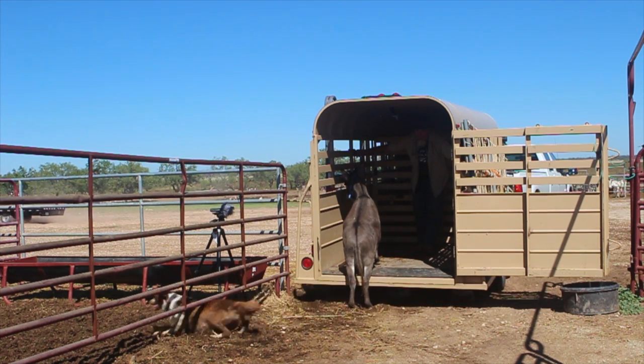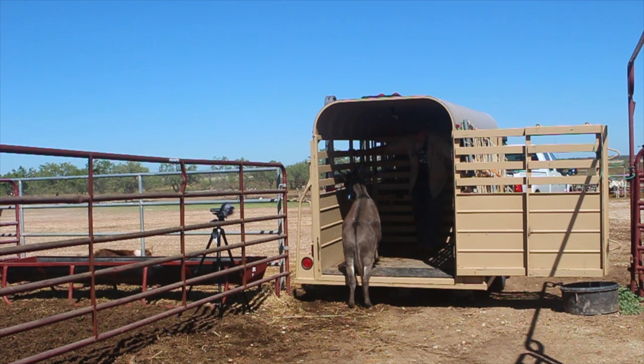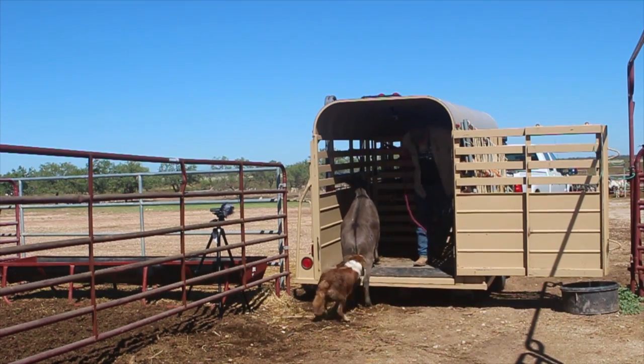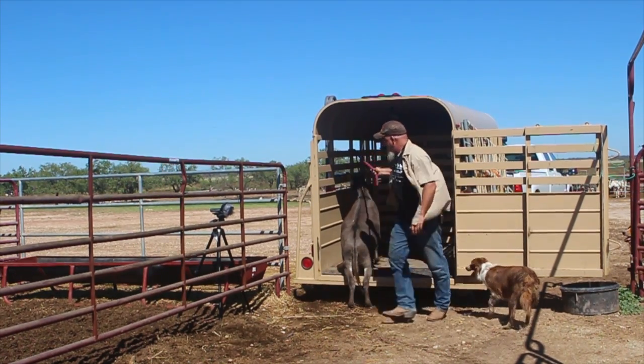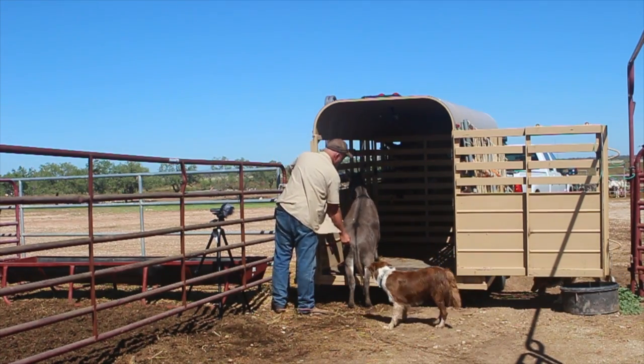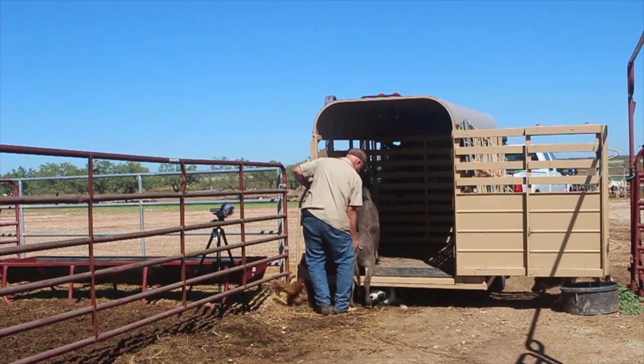Now, another thing you can do, because I don't know if you can see from that angle, he's trying to avoid eye contact with me. He's not very people friendly. So one thing I can do that will ensure he'll get in here is simply keep tension on the rope and get out of the trailer. Let's go. No, Bluebonnet.